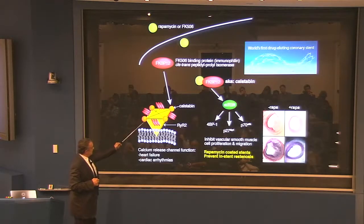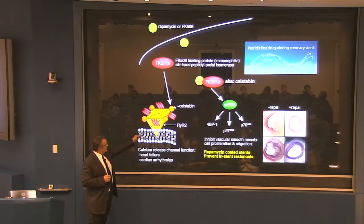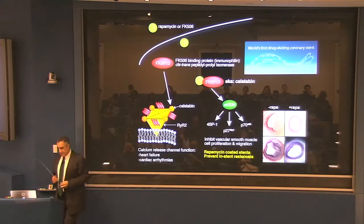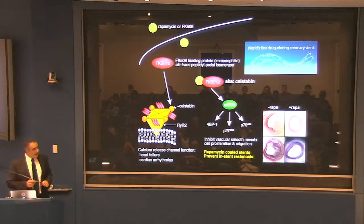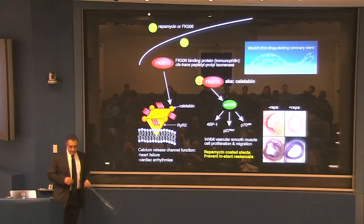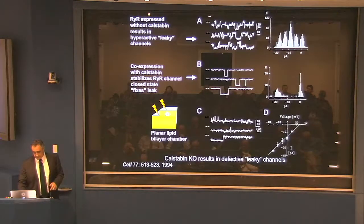Now, remarkably, this identical molecule, which we call calstabin, has a completely different function, which is its natural cellular function, which is to stabilize the closed state of the ryanodine receptor and prevent a pathologic leak of calcium.